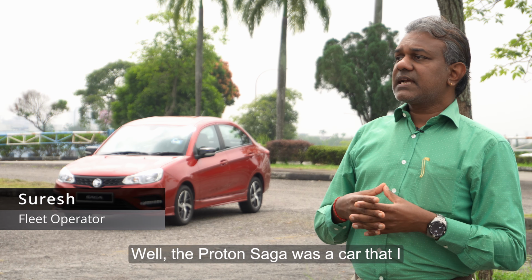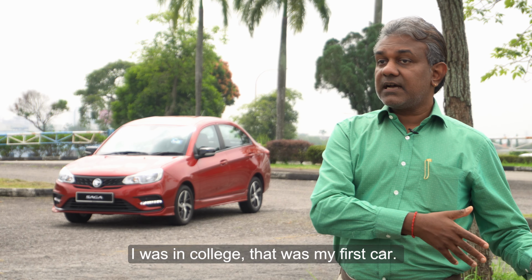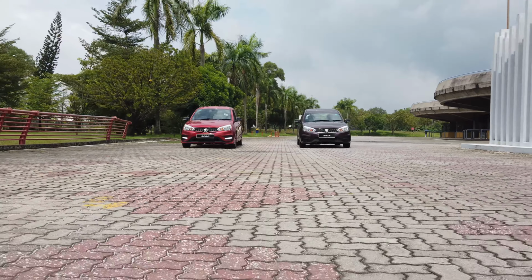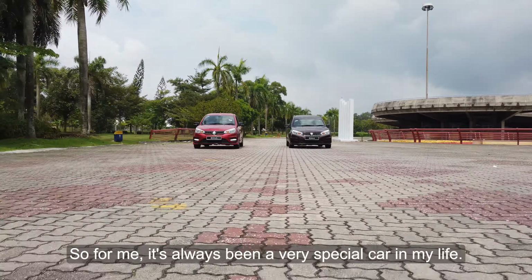Well, the Proton Saga was a car that I, quote-unquote, grew up with. I was in college, that was my first car, and now I'm commanding a fleet of Proton Saga cars. So for me, it's always been a very special car in my life.